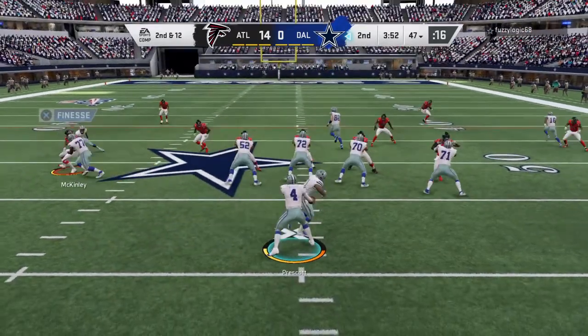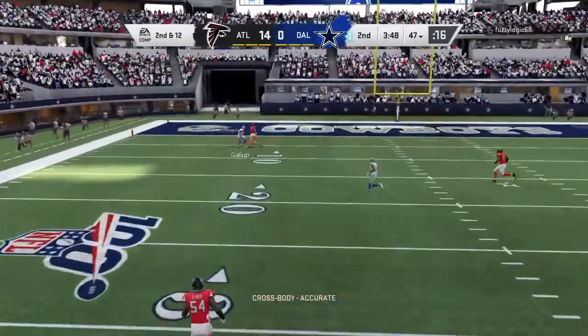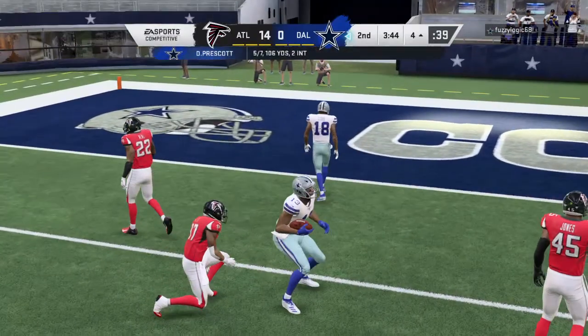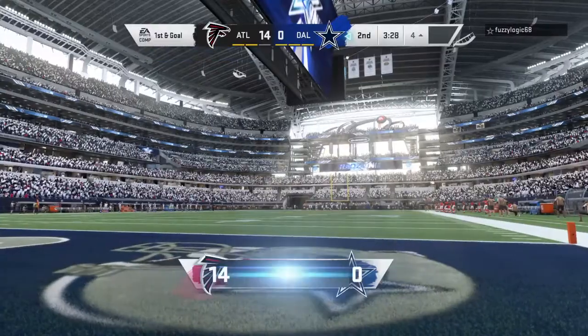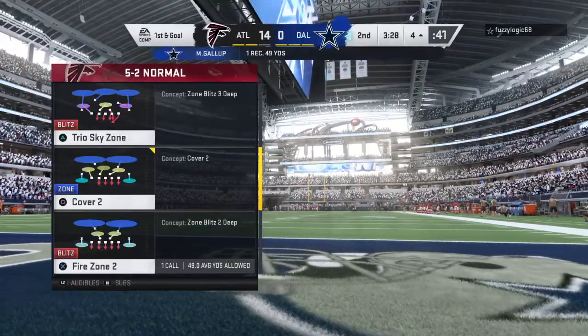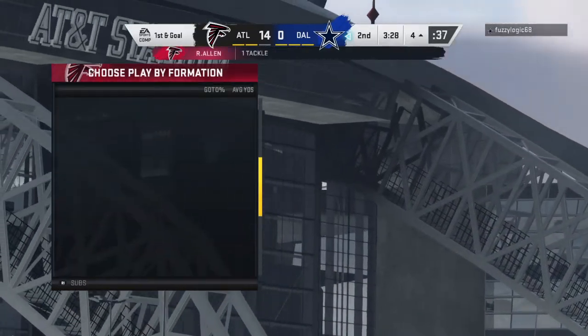26. Off play action to Elliott. Here's Prescott, going to take a shot for Gallup. And this is caught inside the 5. A big play here for Dallas, 49 yards. Now the Falcons are going to use one of their timeouts. They'll have 2 remaining as we step aside here in this second quarter.